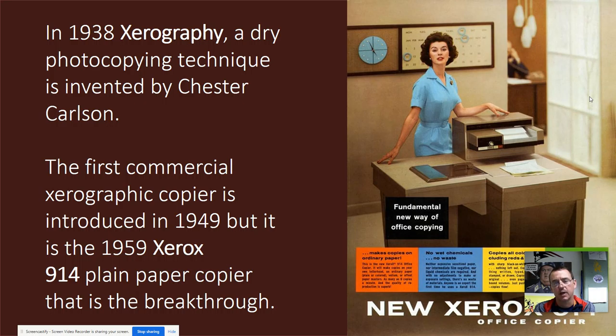1938, xerography, a dry photocopying technique, is invented by Chester Carlson. Again, 1938. But the first commercial machine doesn't hit the market until 1949. And then in 1959, the Xerox 914 plain paper copier is a breakthrough. In the late 50s, it's now where you can actually copy something from an original. So it changes the way we do printing.